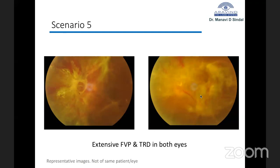Sometimes, even when you have two bad eyes, you may want to touch the better eye first. Sometimes, when the retinas are very big, if you want to give a chance, you may want to touch the worst eye so that at least the better of the two eyes can maintain some amount of vision. So these decisions are very case to case based, and very surgeon to surgeon based.